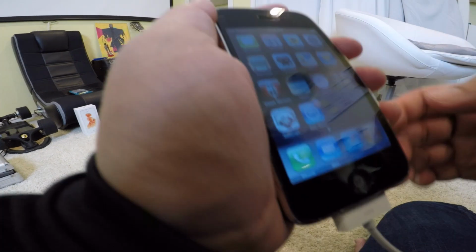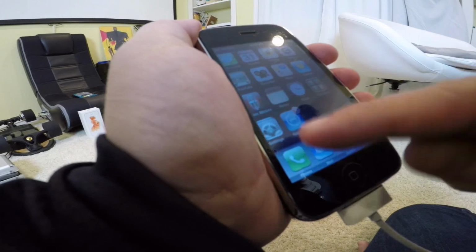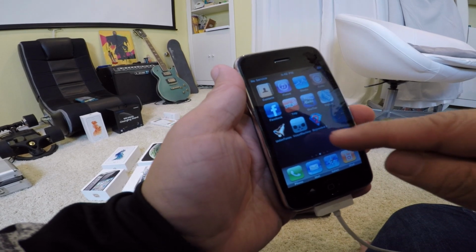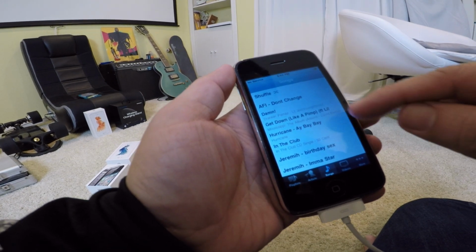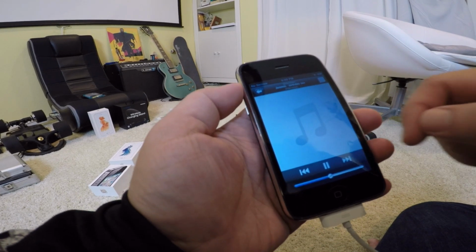Sounds so good. Let me do it again. Yeah, baby. Look at this. It's pretty smooth. Damn, I got a grip of apps on this. Yelp, Facebook. See what I got on my iPod. Oh snap, Jeremiah. See how it sounds.